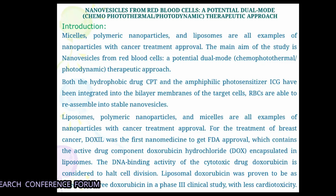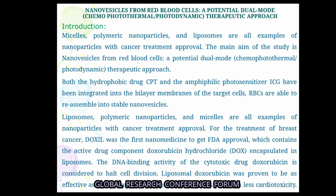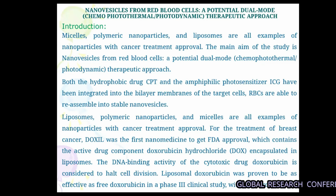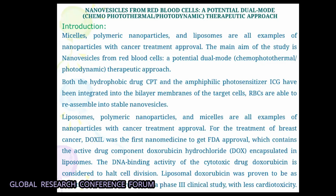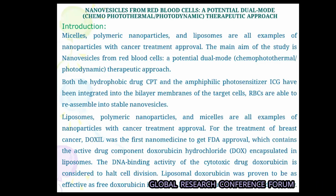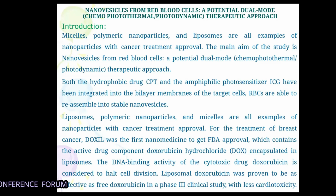Incubation of RBC and ICG causes the amphiphilic compound to partition rapidly inside the lipid bilayer. RBC membrane components have a high affinity for ICG, which greatly affects its stability in water. Surprisingly, the loading efficiency of CPT rose with CPT concentration immediately after ICG was loaded, but afterward tended to decrease.